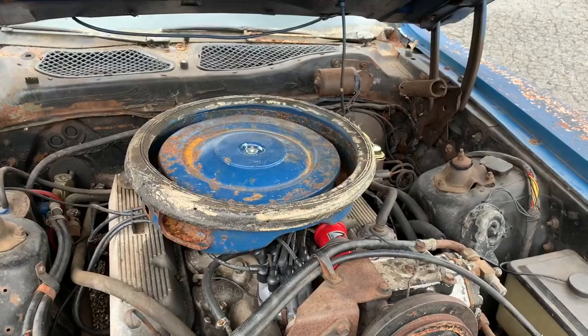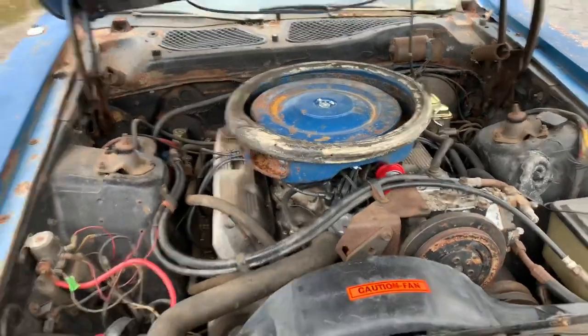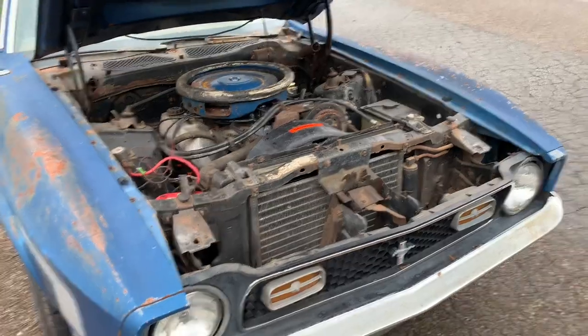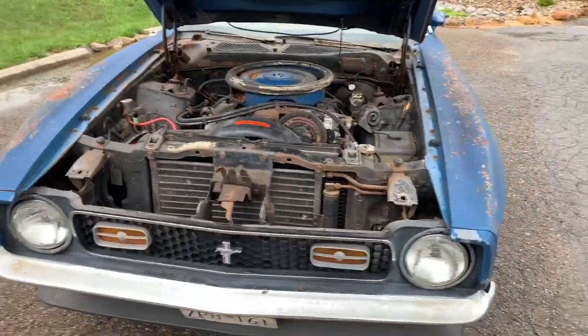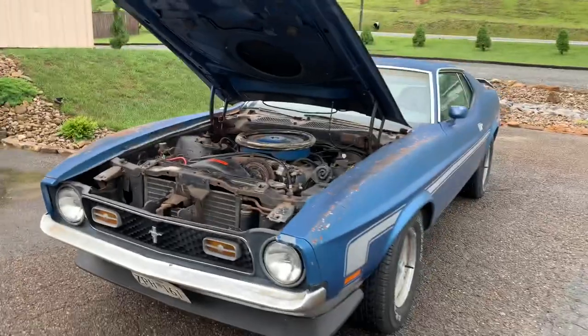New master cylinder. Like I said, the car runs, drives, and stops great. It's got an aftermarket clutch in it. It's got a blowproof bell housing. The clutch is a little stiff. I'd say they raced the car a little bit and upgraded the clutch in it, but it does shift good. All right, so I'll take a driving video.